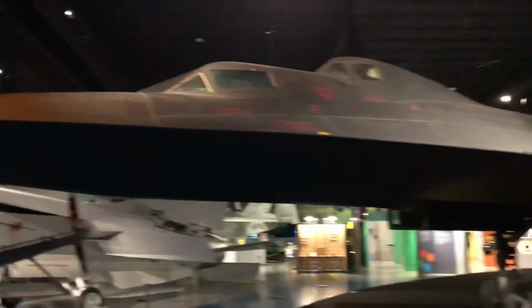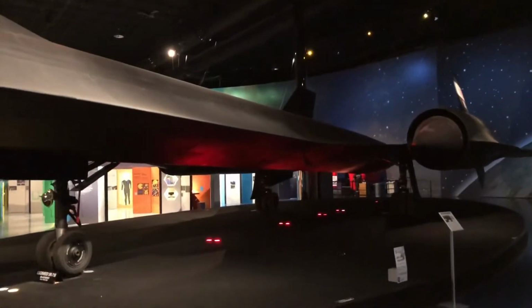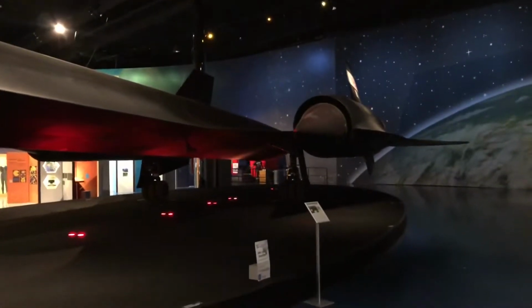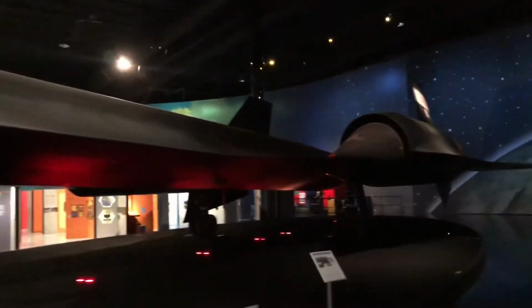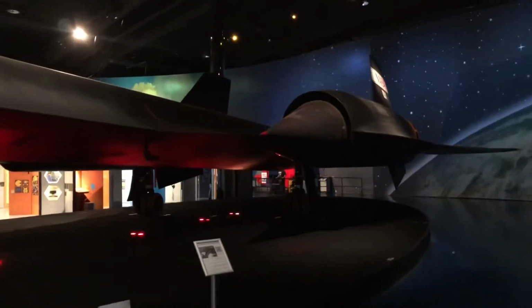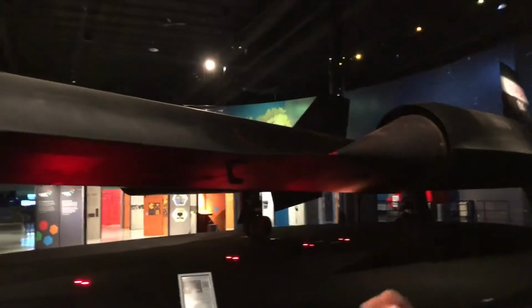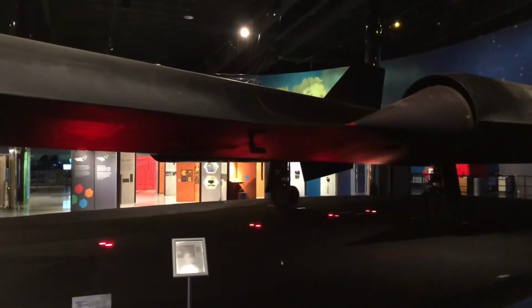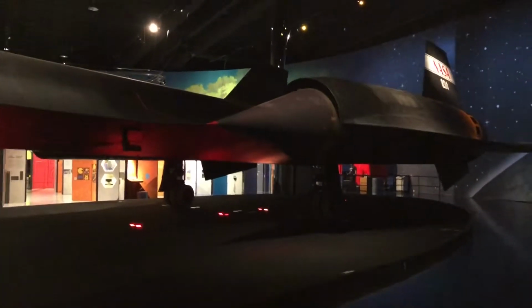One of the crazy things about this is the skin would expand so much from the pure friction of the air while it was in flight that when it's on the ground, they have to wait until it's ready to take off to fuel it, because the panel gaps were so contracted, the fuel would just leak out. So before flight, they would have to fill up the tanks and start it quickly and get it off the ground, because it would just hemorrhage fuel.